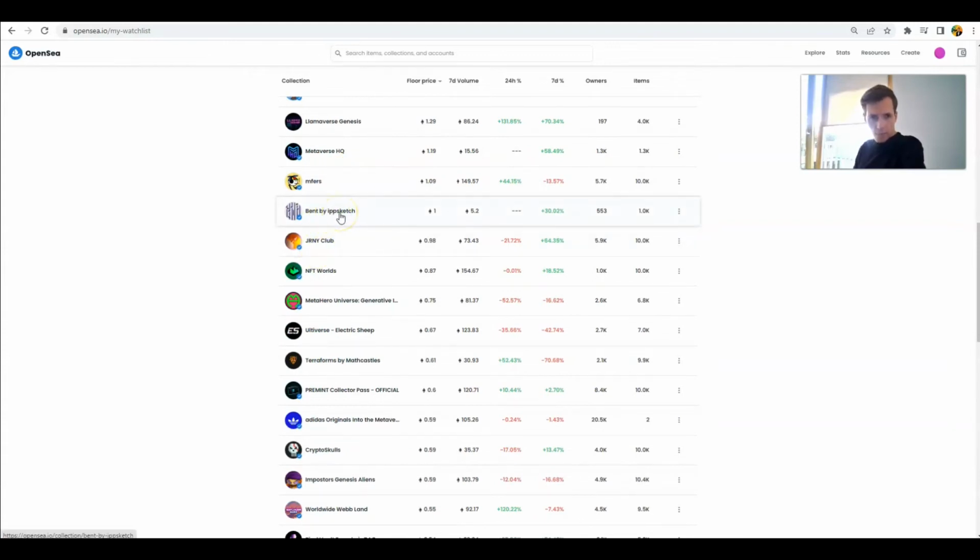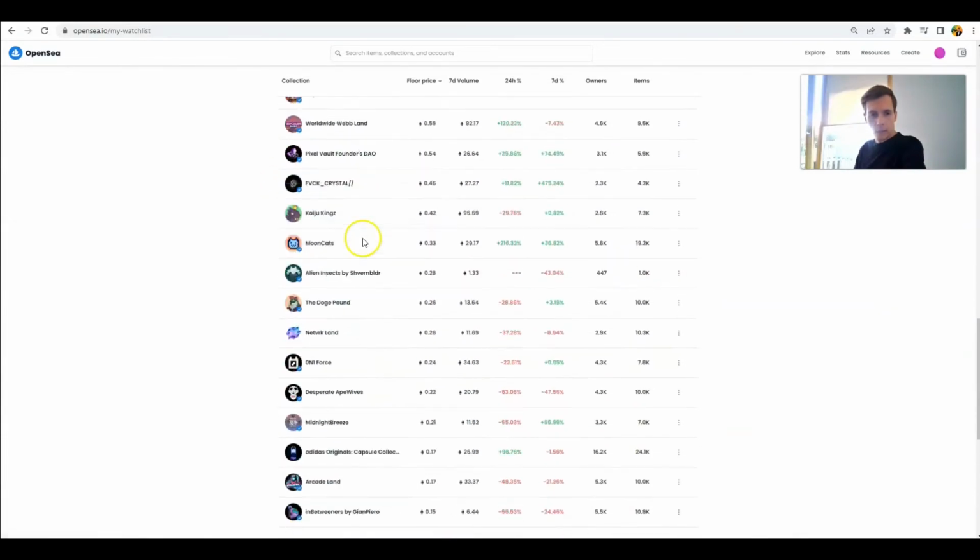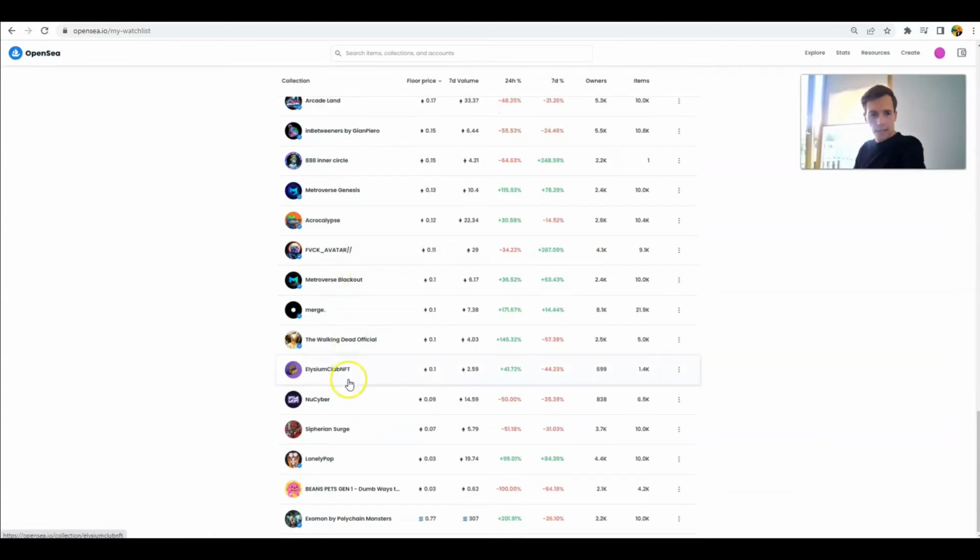Then by Ipsketch, because I've actually owned one of these before and I sold it for 2 ETH, and it went down to like 0.6 and it popped back up to 2 ETH recently. So these are ones where, when generative art and this kind of art has a bit of a pop, you're able to double your money or even more, triple it sometimes. Depends if you can get a bid in for these kind of things as well, then yeah, quids in.